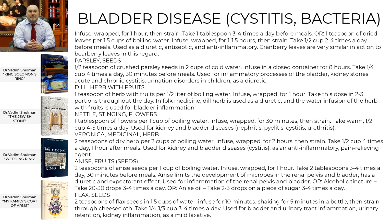Parsley seeds. 1/2 teaspoon of crushed parsley seeds in 2 cups of cold water. Infuse in a closed container for 8 hours. Take a 1/4 cup 4 times a day, 30 minutes before meals. Used for inflammatory processes of the bladder, kidney stones, acute and chronic cystitis, urination disorders in children, as a diuretic.